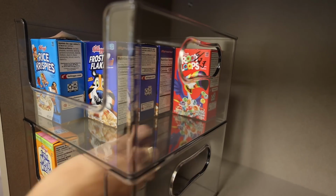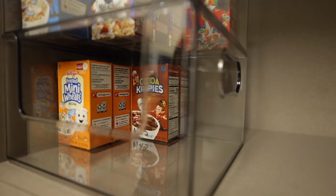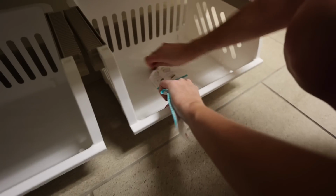Then putting the items back, I asked myself, are they visible? Is it easy to tell if things are fresh? And are they contained in a way that isn't going to fall over? And by the way, these containers on the floor are from the Dollar Tree. Did you know they had those there now?